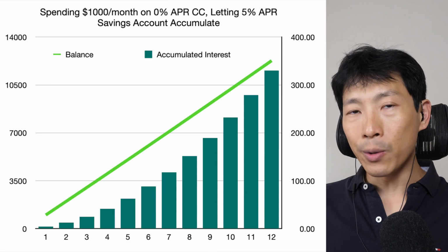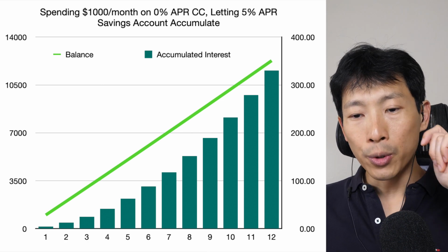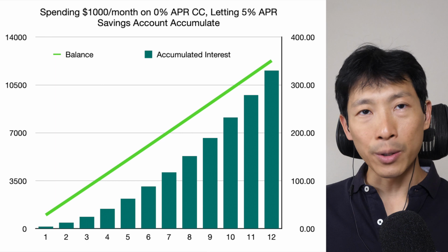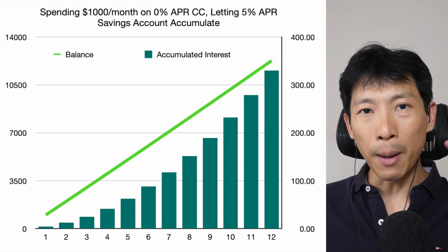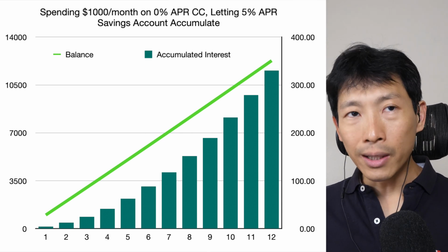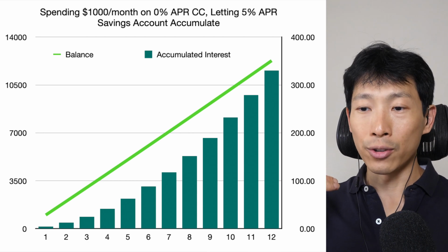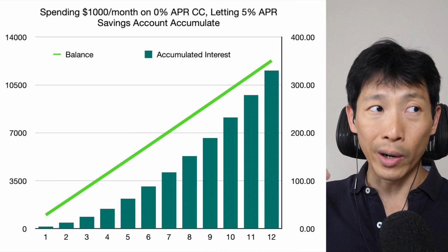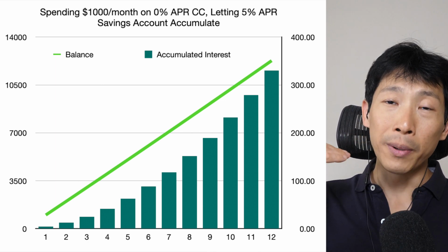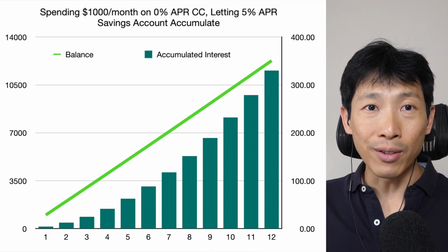Let's take a simplistic example to begin with. Let's say you have $1,000 of spending every single month that you could charge on your credit card. You designate this credit card that has 0% APR on new purchases and you just load everything up on it. This credit card is still going to require you to pay a minimum every single month. So you just pay the minimum and then it's just going to accumulate over an entire year or so. The balance will get quite big and a little scary. If you put $1,000 on it every single month, by the end, you're going to have $12,000 of credit card debt.